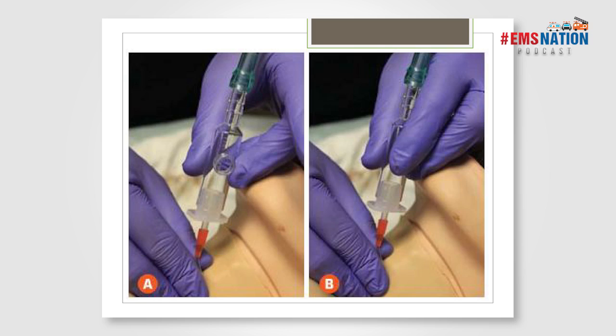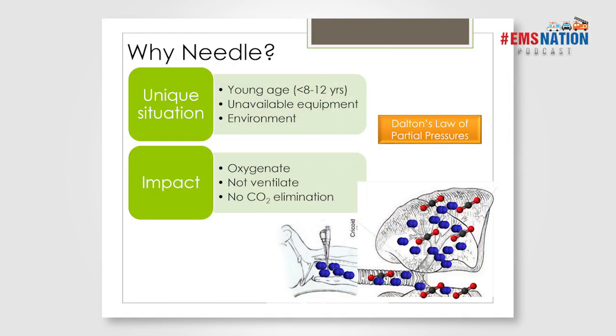Once you remove the needle, you then take your meconium aspirator, attach it to the 15 millimeter adapter, attach it to high flow oxygen, and when you want to oxygenate the patient, cover the hole of your meconium aspirator. The key phrase here is you will oxygenate your patient. You will not effectively ventilate a patient with a needle cricothyrotomy.